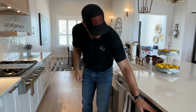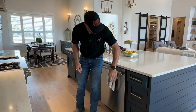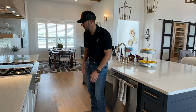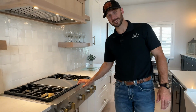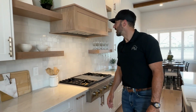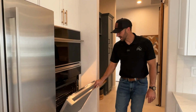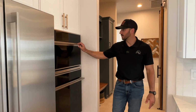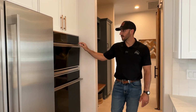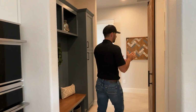I honestly can tell you I've never seen drawer slides or drawer pulls like this. I don't even know, Monogram. I don't know much about these really fancy appliances, but Monogram cooktop seems legit. You've got high quality, I'm just saying, soft close on the oven. Are you kidding me? Microwave there. Is that gonna soft close too? No, not quite.